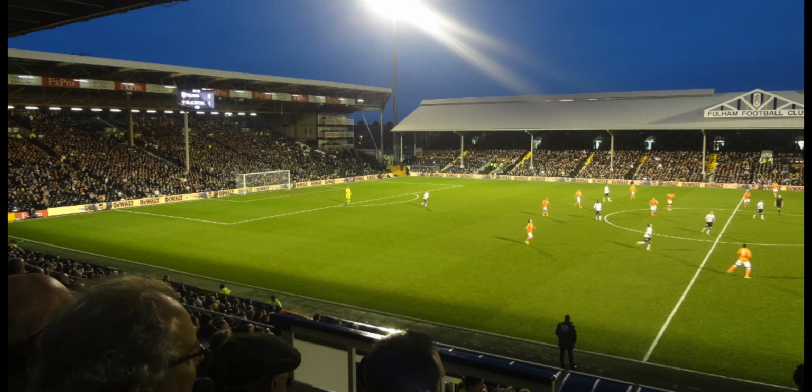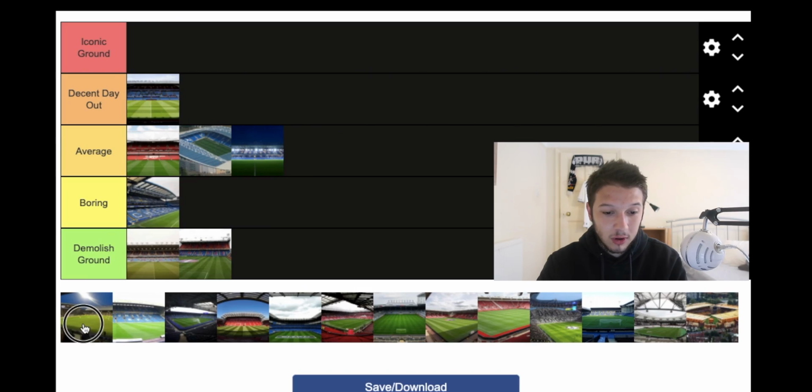But then you look at the actual stadium. I mean, it's got a cottage of its own stand. It's got a neutral stand. They've got clappers everywhere around the stadium. It's a very unusual stadium, to say the least. And I'm not too much of a fan of it at all. It just raises a few eyebrows. I'm gonna stick you on boring.